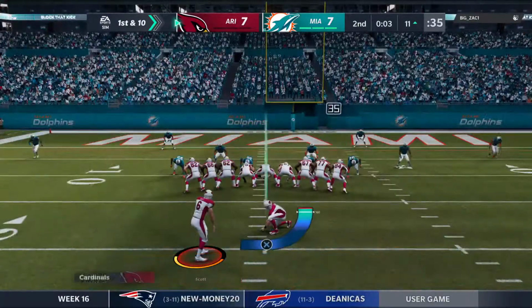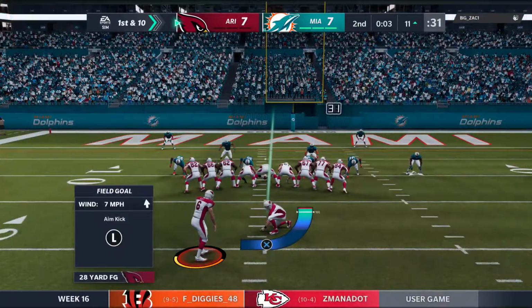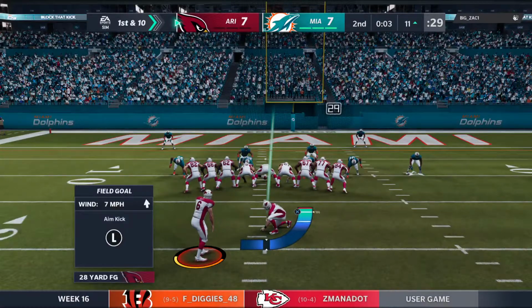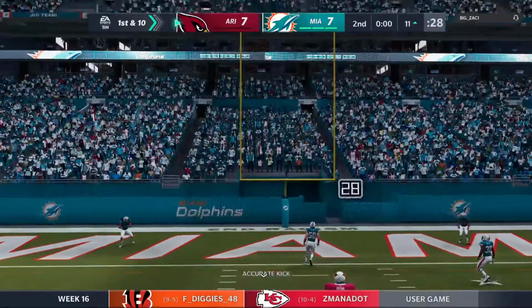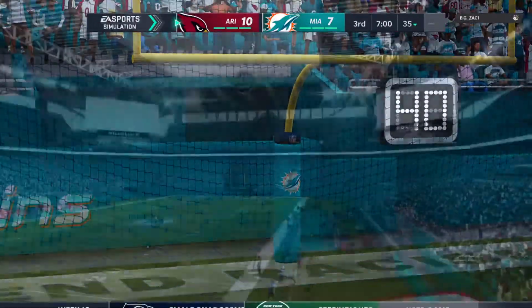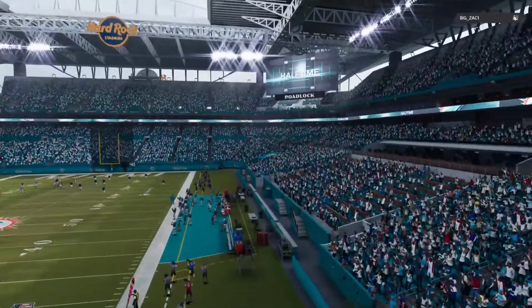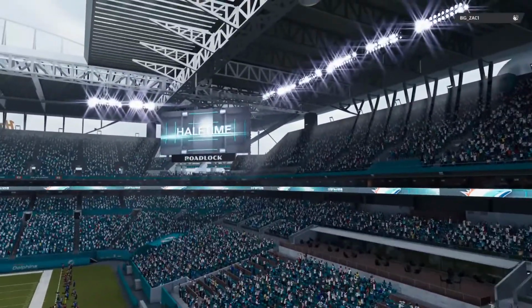So 3 seconds here remain in the half. On is the field goal unit to see about getting 3 points. And his kick is good. And that will do it for this first half. So we've hit halftime. Just a field goal separating these two teams at the break.